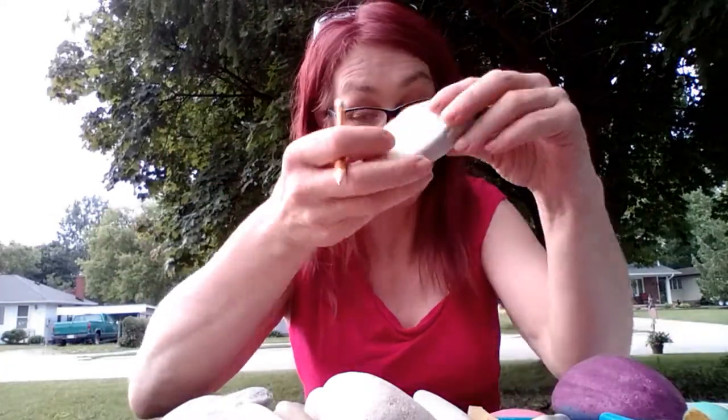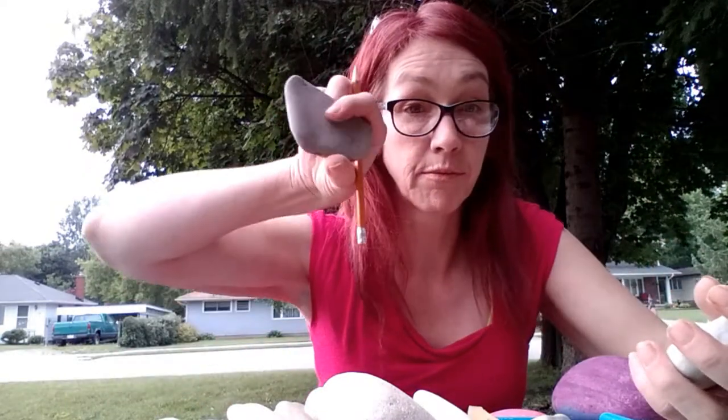Beautiful. Like last night we had a good storm last night. So what's a good rock to do hearts? I've already got the base paint on here on this one. Decisions. Or even this one.